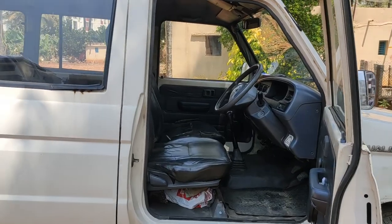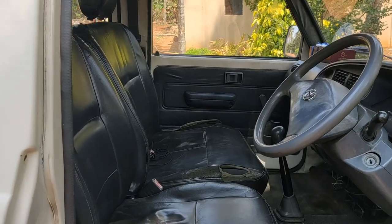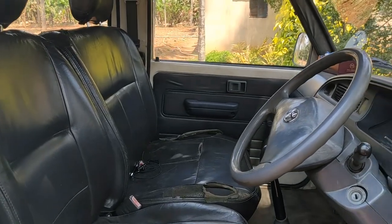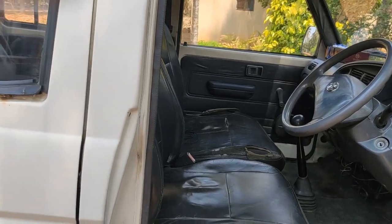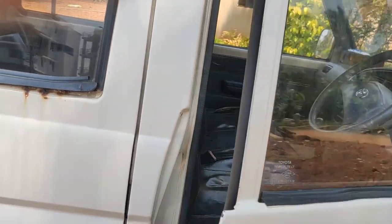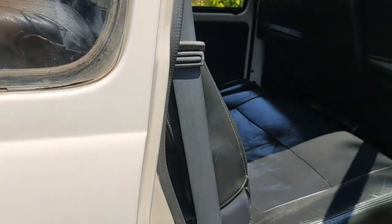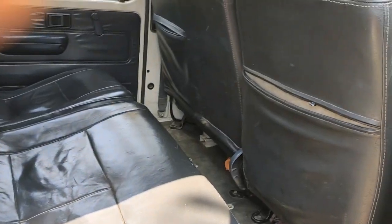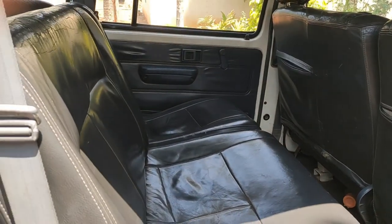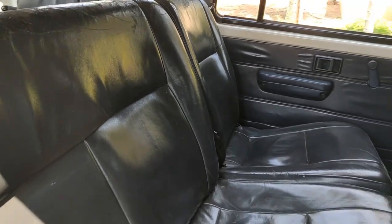This car has very good seating capacity. It can carry almost 9 people comfortably. In the front row, it can carry 2. Let's look at the middle row. This can carry 3 people comfortably. And it has a split seat facility.